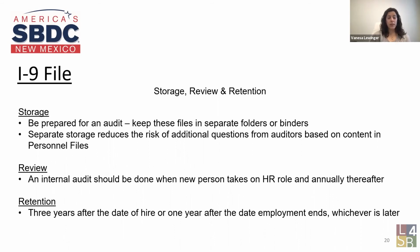Something that I also recommend is doing an internal audit. So anytime there's a change of someone in your HR department, whoever handles this, the incoming person should be doing an audit of these I-9 forms just to make sure that their predecessor did complete everything and to catch any mistakes that may have been made. I also recommend doing an annual internal audit.